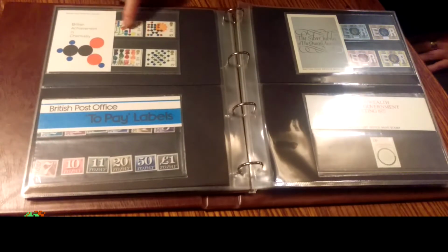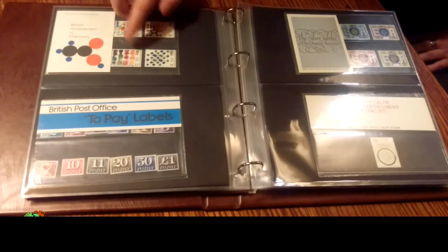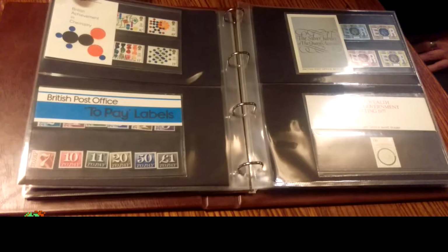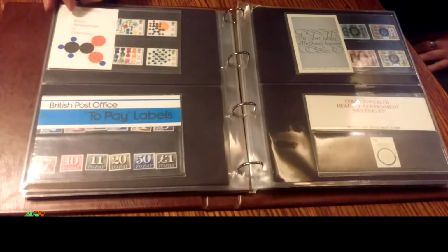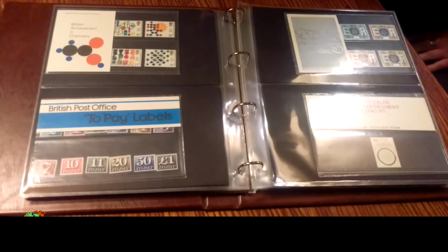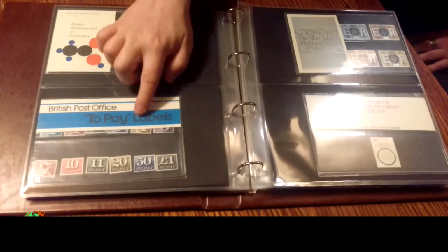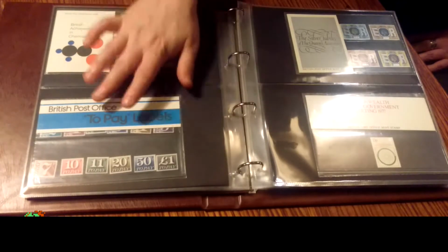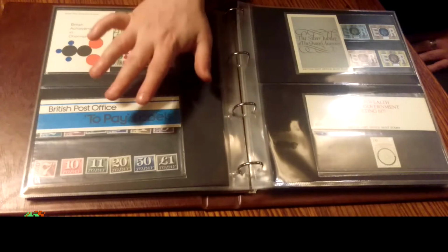So what are we? British achievement in chemistry, that's pretty good, but the stamps are actually largely uninteresting to my eyes. But then, like I say, I don't really have an eye for art, design, that sort of thing. To pay labels, again, I mentioned this in, I think, the last video, that a lot of people don't consider these as proper stamps, and arguably they're not proper stamps because you can't use them as postage.